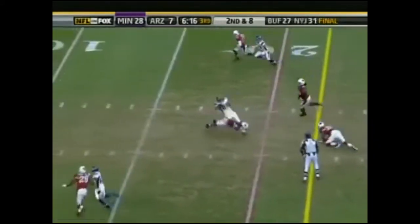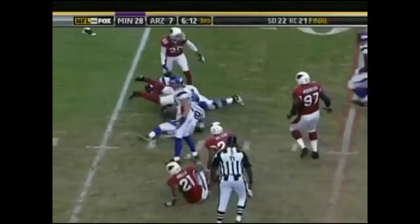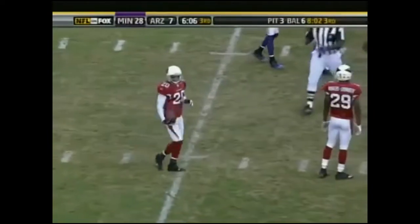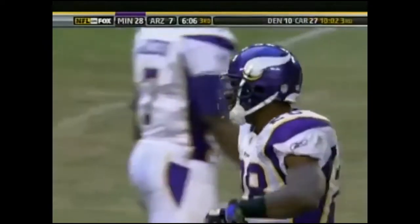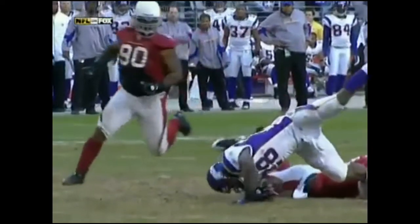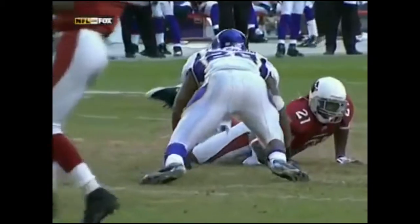Here is 2nd and 8, and there is Adrian Peterson. Lost the ball. Dockett comes away with it. Antrill roll on the tackle. Peterson lost the football. And the officials have yet to indicate whose ball it is. The Arizona offense is on the field. And I think that's going to stay with Minnesota. Yeah, that's down by contact.